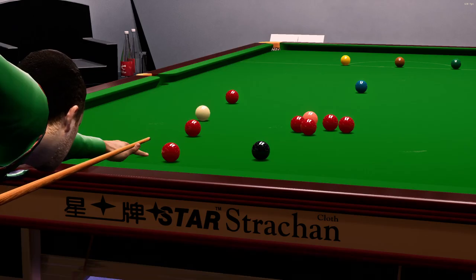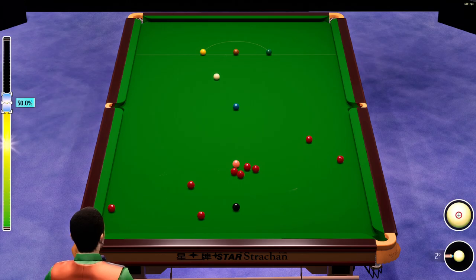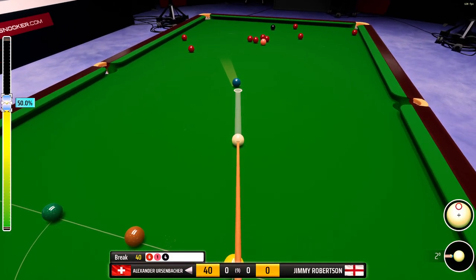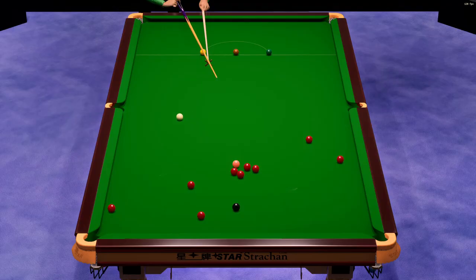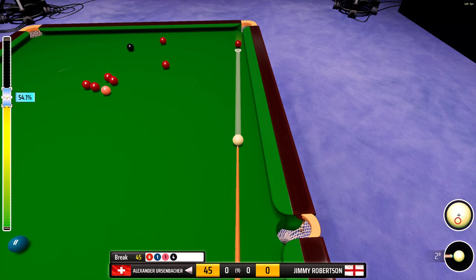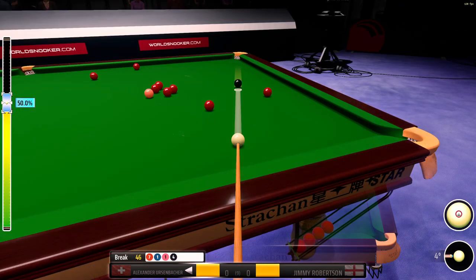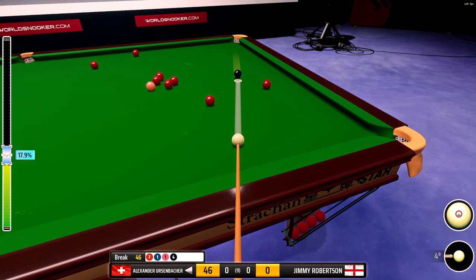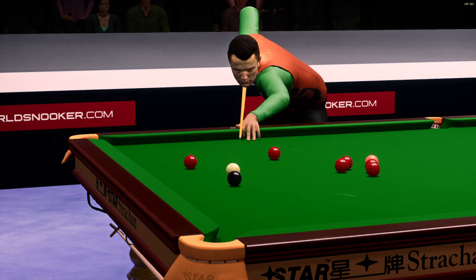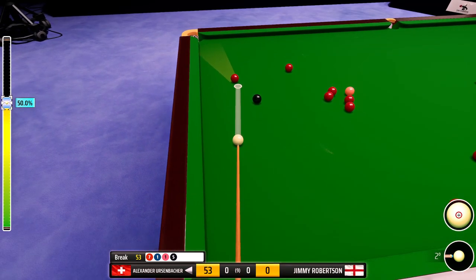He's taking on the long red to the corner. Great cue. 40. So, this pot into the right corner. Ah, that's a top shot. Excellent cueing. 45. Forty-six. Well played. 53.